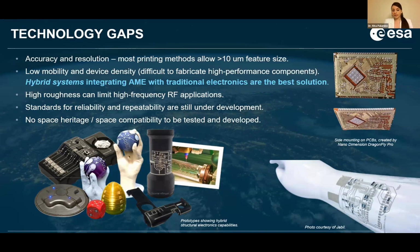And also the low mobility and device density makes it difficult to fabricate high performance components. And so at this stage, we understand that hybrid systems, which integrate AME with traditional electronics, are so far the best solution. And I think that this is what we should pursue, at least in the short, medium term.